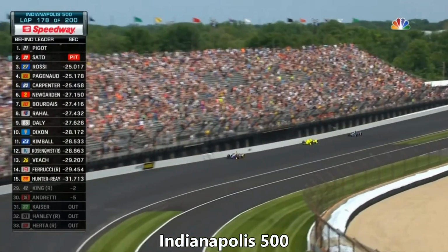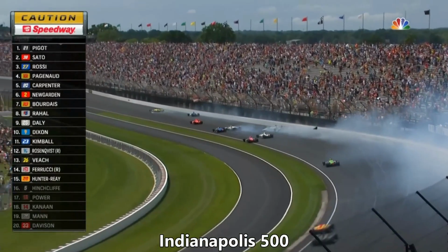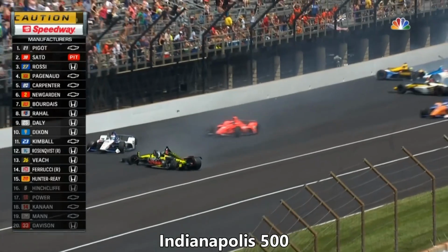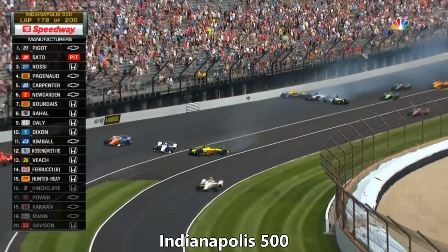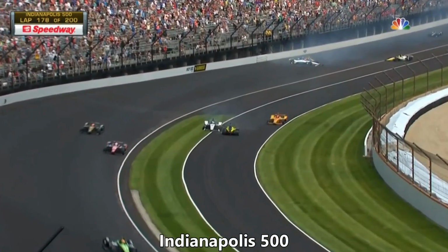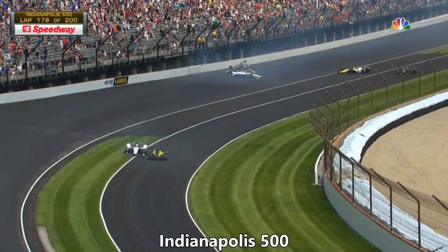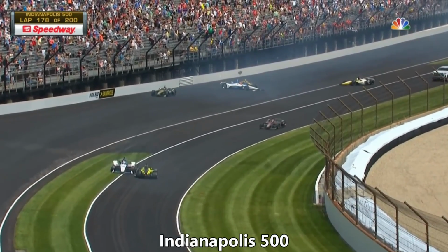Pagano now needs to save fuel. He can't let Rossi go. Oh, we got a crash. And that is what Pagano needed when he was in the lead. Sebastien Bourdais is in it. Sebastien Bourdais, Felix Rosenqvist, Zach Veach, Charlie Kimball. This is huge. Pagano needed that to happen about 5 seconds beforehand.